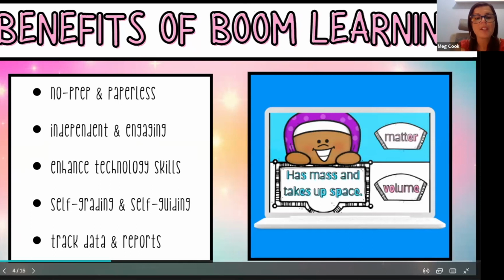And also there is a way to track data and reports, and it's constantly updating on its own. It's all live online, and you can always look back at student reports and look over their data and see how they're doing and performing in that level.